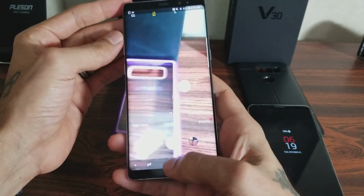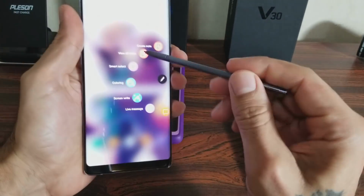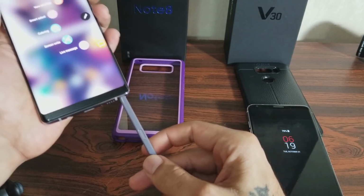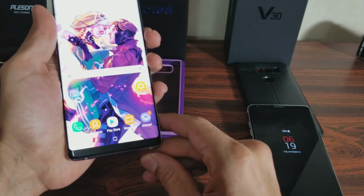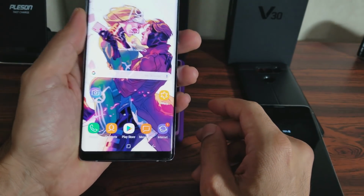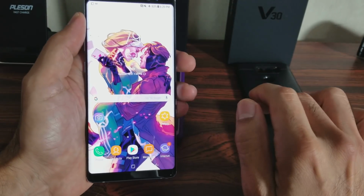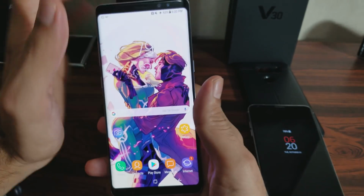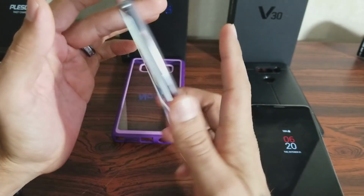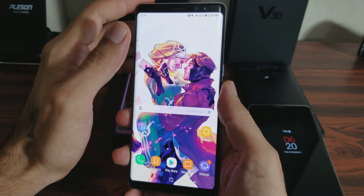As far as the main features go, you do have the S Pen and all of its glory and all of its features, which I'll go over in a little bit. Again, Quick Charge 3.0, wireless charging as well. It does support 32-bit audio, but it does not have a quad DAC or as strong an amp as the LG does. Lock methods, it's got the iris scanner, face detection, fingerprint, and pin, stuff like that.